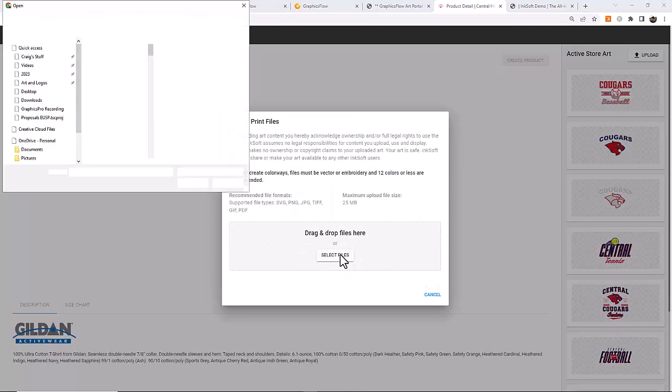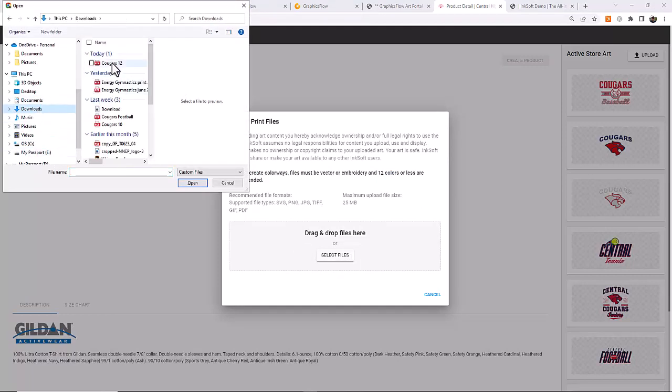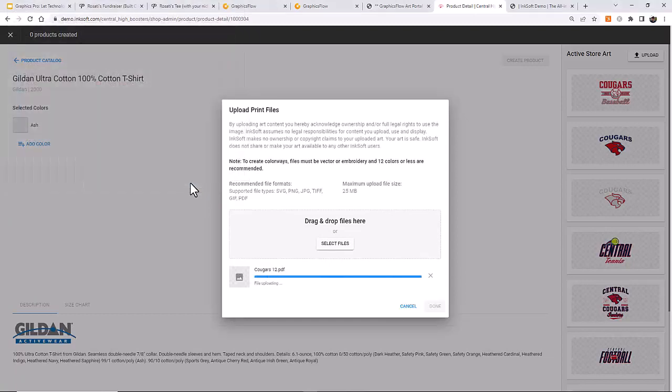I'm going to go to that downloads folder, and I think we called it Cougars 12. In this case, I'm going to upload a PDF file in vector, and this can just as easily be an SVG file. If it's a PNG file and it's a bitmap, I still have some ability to edit the file.